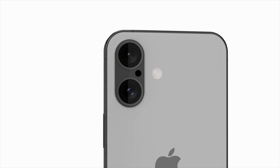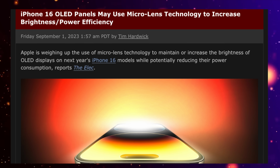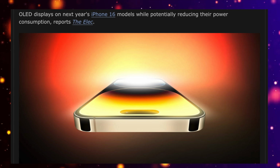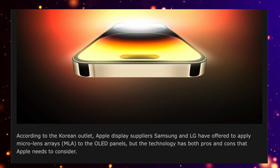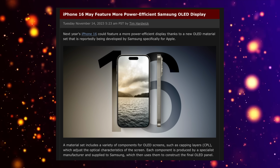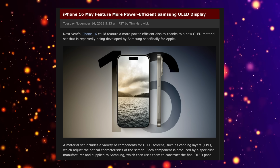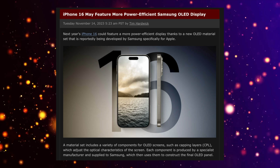But don't feel too disheartened about that, as there are lots of other great screen upgrades that are coming this year. We were told at the end of 2023 that Apple were looking to use micro lens technology in the OLED displays. Now, this technology already exists inside the likes of the Galaxy S24 Ultra, for example, and it looks like they're going to be moving this to the iPhone series. What this basically means is we will get even brighter displays outside, and also the actual screens will be even more efficient than what we have right now, which could mean better battery life.